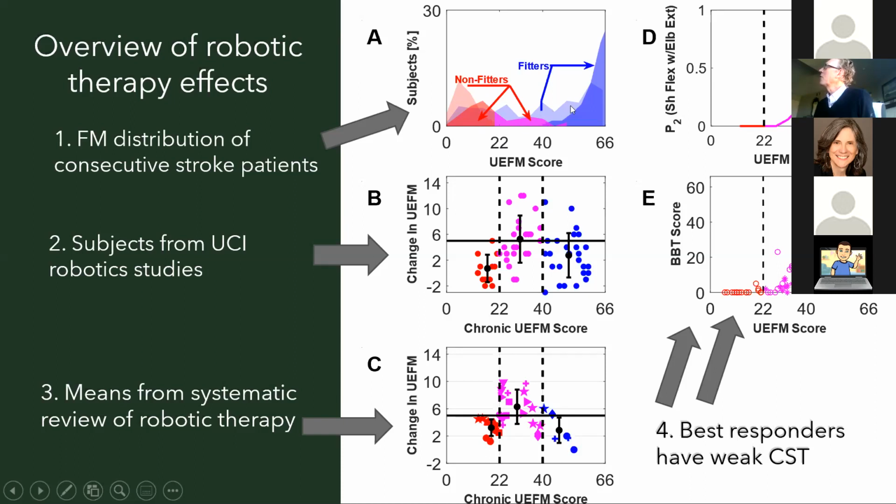And then the lighter colors in the back is the starting distribution. So it's a little flatter. We have this low group and a high group. I like that because it shows you the distribution of motor impairment after stroke.